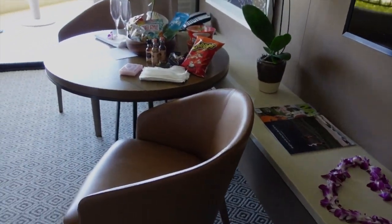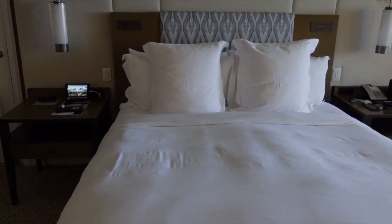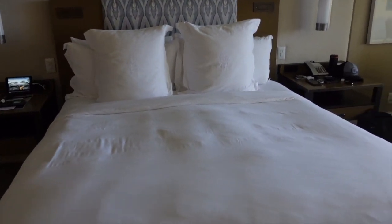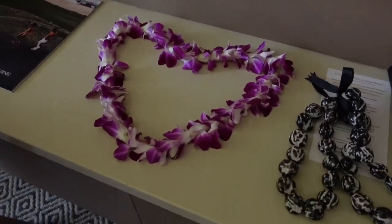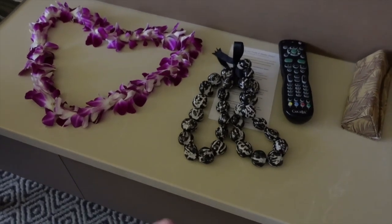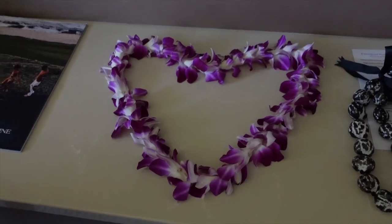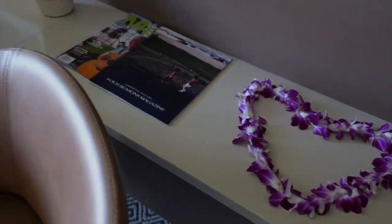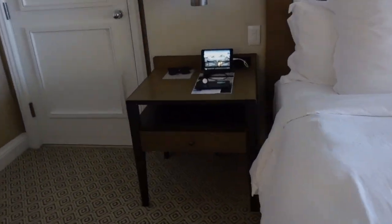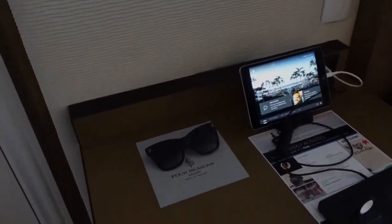And we had our room cleaned today, so that's why I wanted to do a little room tour, because yesterday I was deciding to do it, but then my battery was dead. So I figured that I did today. And look, when we came in, each of us got a lei, and our housekeeper put my lei into a nice heart, which is very sweet. And she did a lot of nice touches.